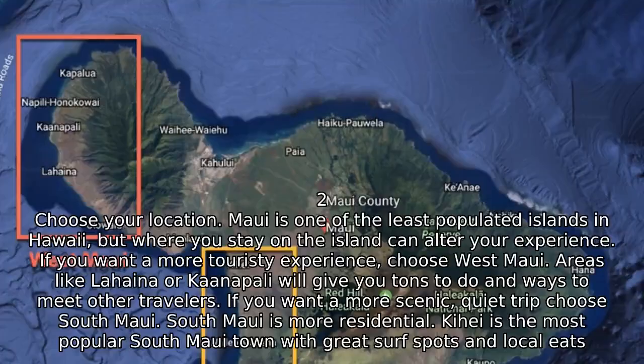2. Choose your location. Maui is one of the least populated islands in Hawaii, but where you stay on the island can alter your experience. If you want a more touristy experience, choose West Maui. Areas like Lahaina or Kaanapali will give you tons to do and ways to meet other travelers. If you want a more scenic, quiet trip, choose South Maui. South Maui is more residential. Kihei is the most popular South Maui town with great surf spots and local eats.